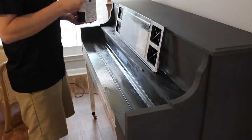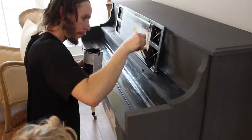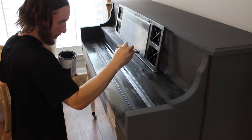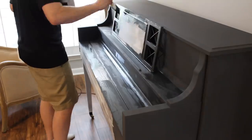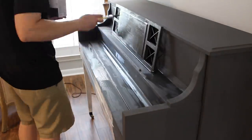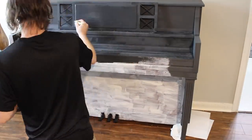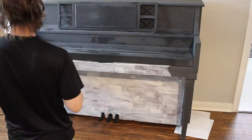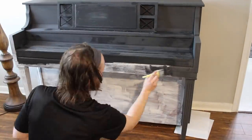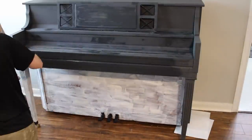I think the charcoal color kind of gave the piano an edge and made it feel a little bit more unexpected. And then with the decor that I chose, I tried to give it a little bit of an edge as well. So you guys will see that in a little bit. But I'm really happy with this, and I'm so grateful to my husband for painting this piano. We also had the bench cushion redone, and that looks really good as well.